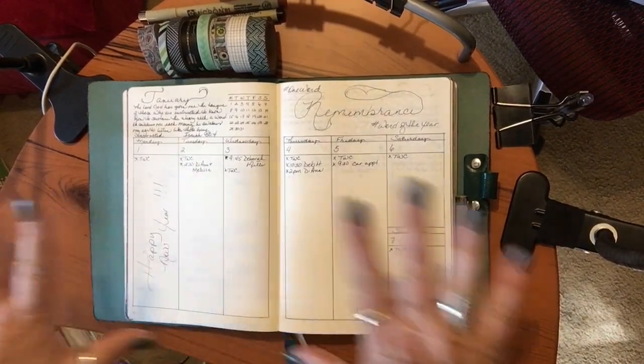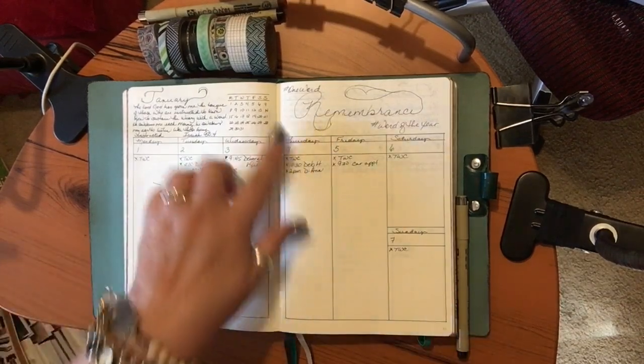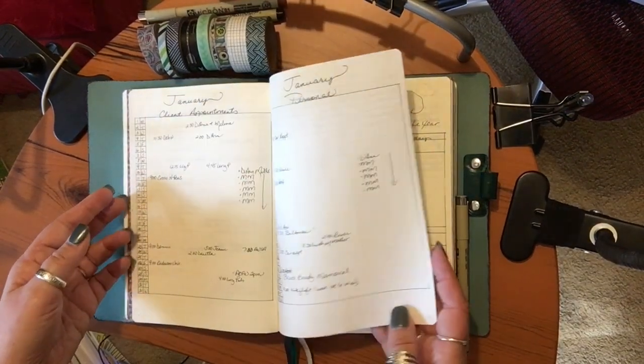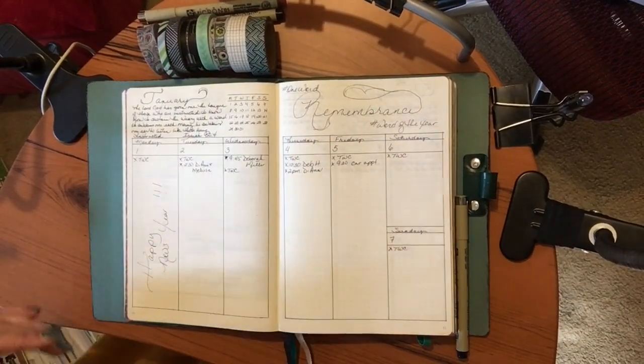So this is my January. This is the first week in January. I found that I really like to have a calendar here so I know where I am in the month without having to flip back to one of these days, and I can put things day by day.